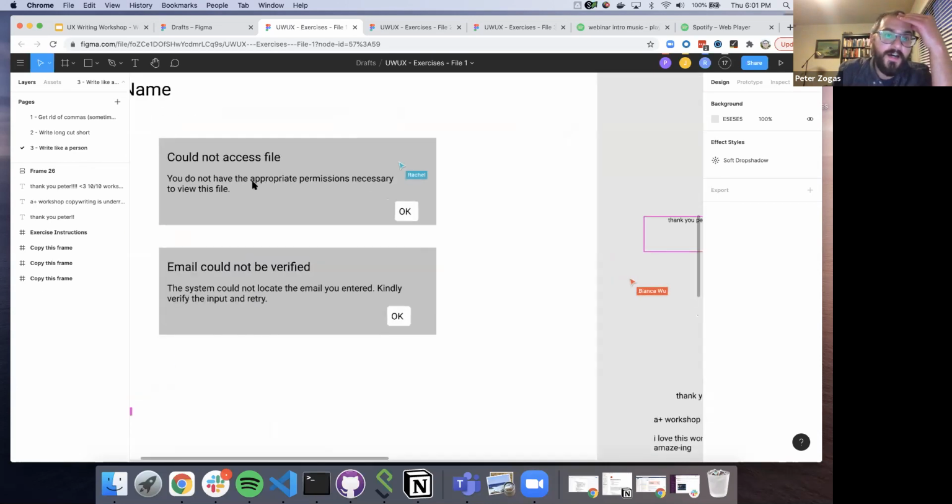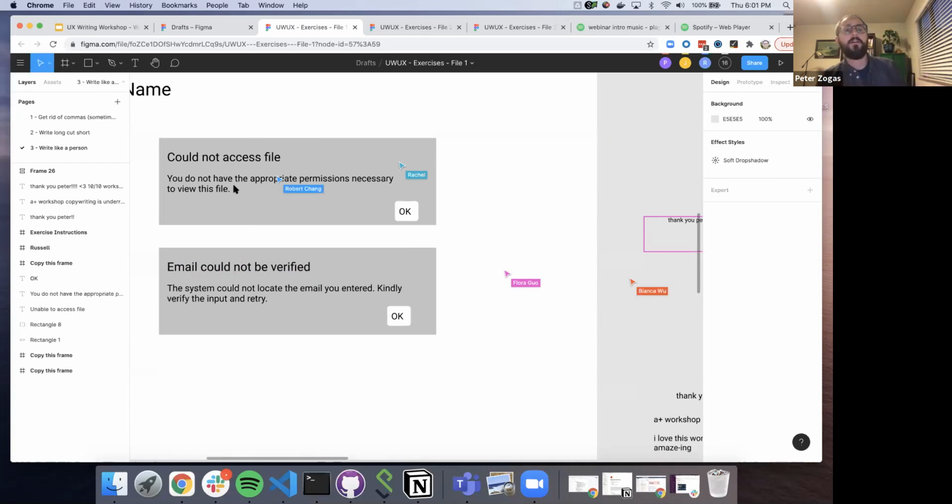So this one: you do not have the appropriate permissions necessary to view this file. I would want to think about why the user who can't see this is trying to see it, right? Or is there a way we should try to get them to solve it? It's hard without any context, but maybe the solution is, should they be contacting an admin to get access?